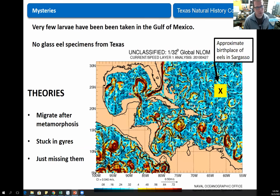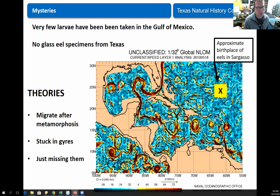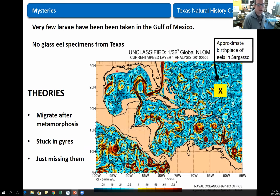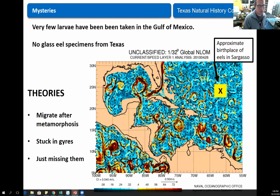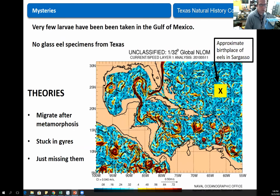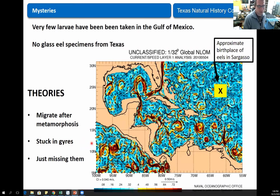And it might just be that every once in a while some eels make it to the coast. So it could be a periodic kind of thing where they make it to the coast. Alternatively, they could just be there and they have not been collected very much. It could just be a sampling kind of thing. We just don't know yet.